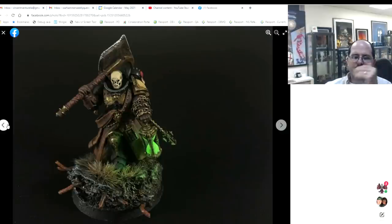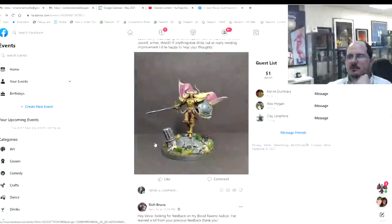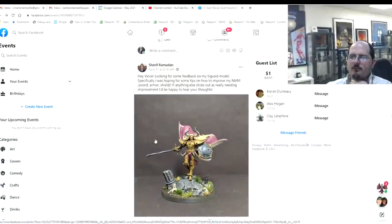Oh, on the swap, the modifications of the model work fine. I see no issue there. That's all good. Good kitbash, minor changes. Excellent work.